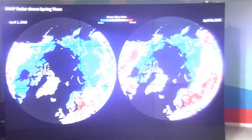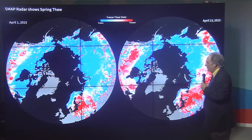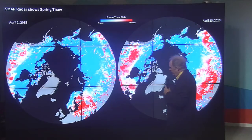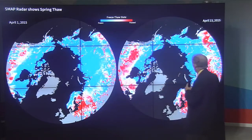Next, I wanted to give an example. I'll flip back to the Arctic for a little bit, but it's something that we were just trying to look at. We launched a satellite early this year, SMAP, Soil Moisture Active Passive, and one can begin to get some data on freeze-thaw state, some sense as to where the ground is frozen and where the ground is not.